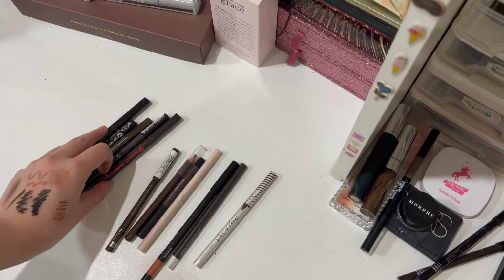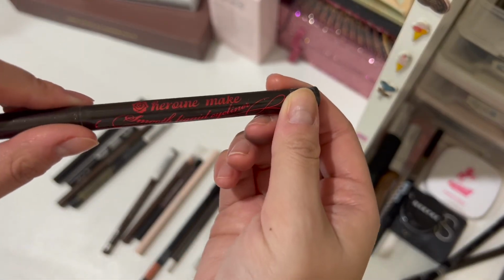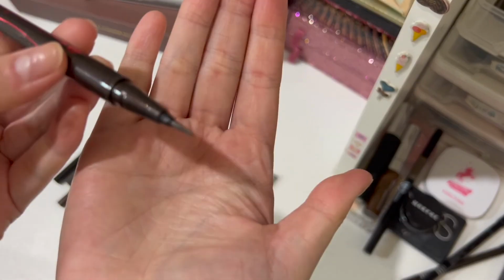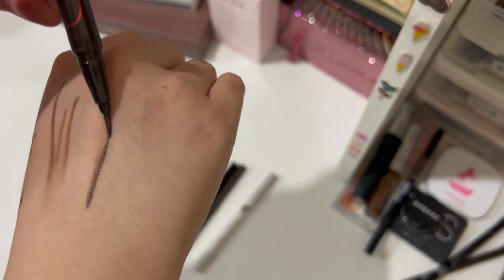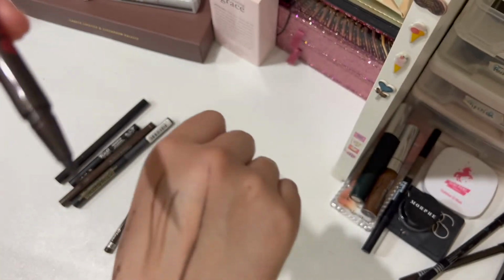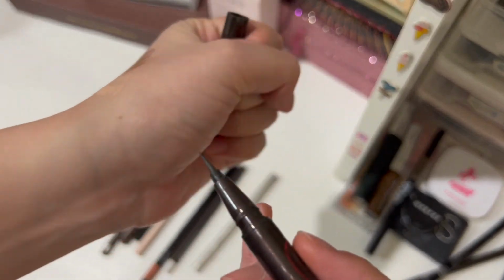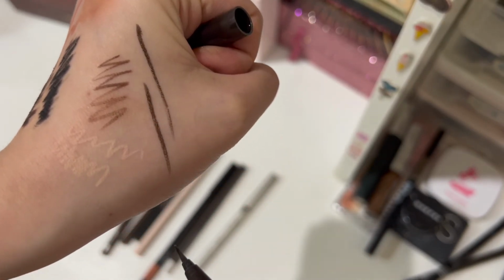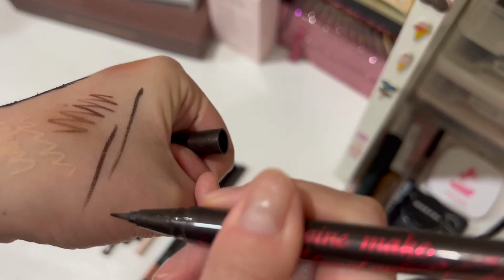Now we're going on to the liquid liners. First, this is my favorite liquid liner. This is from Heroine Make. This has such a precise tip, and it just draws out the smoothest, most beautiful eyeliner. That was such a bad swatch because I'm using my left hand. My right hand, I can't find any spaces left on it. Let's use it here. Look at that. It is just so beautiful, and you get such a precise line out of it as well.